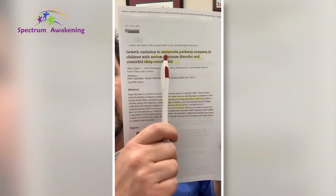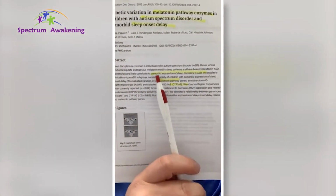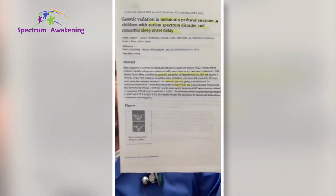Next, we've got another research study about melatonin enzymes in autism, sleep onset delay, talking about sleep disorders in autism and the melatonin and that exact gene, CYP1A2. So these genes called CYP are genes of phase 1 detoxification, okay? And those types of genes not only affect pharmaceutical detoxification, but our own body's hormones and chemicals like melatonin affecting sleep disorders.